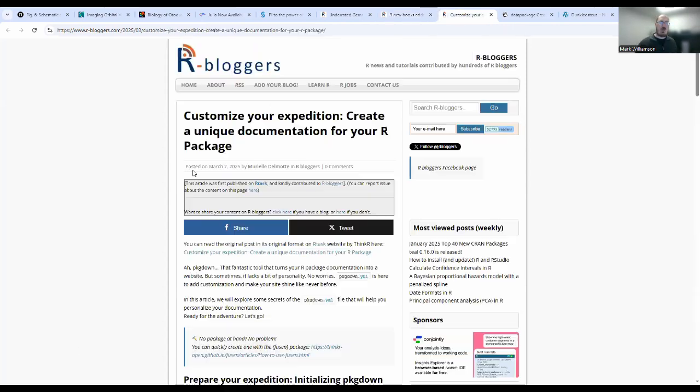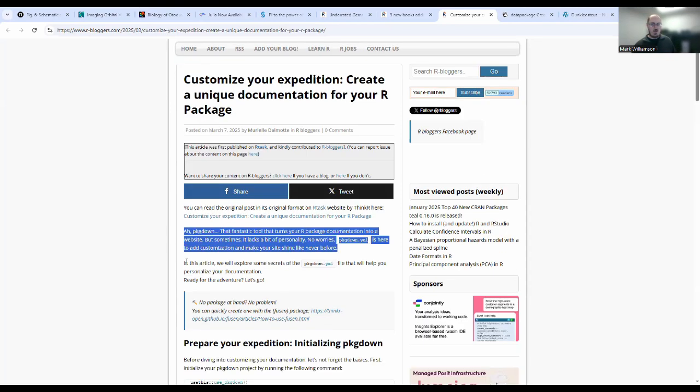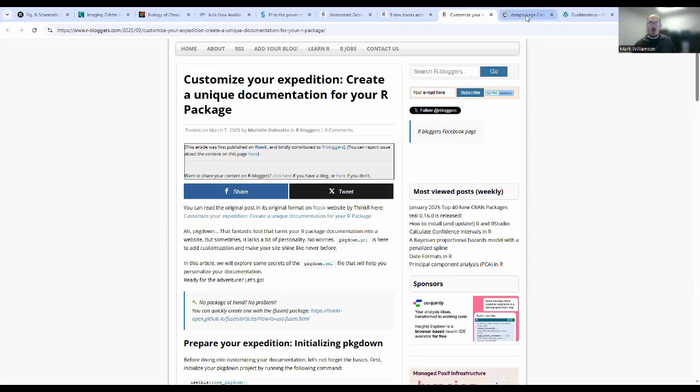Final new R bloggers post from Muriel Del Monte. Customize your expedition. Create a unique documentation for your R package. Showing off the _pkgdown.yml to add customization to your R package documentation website. So there we go.